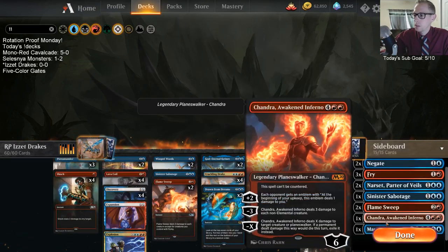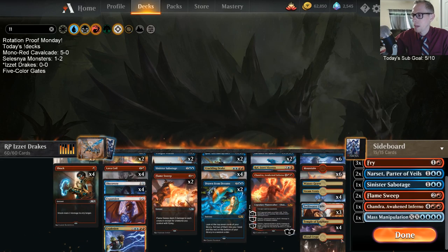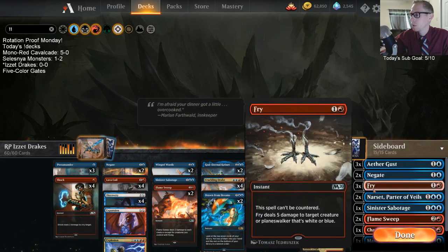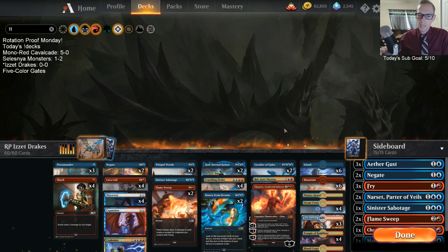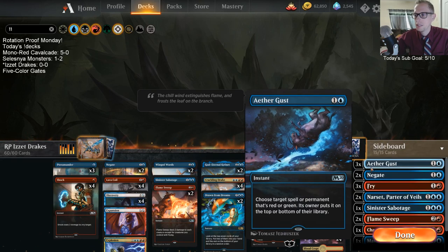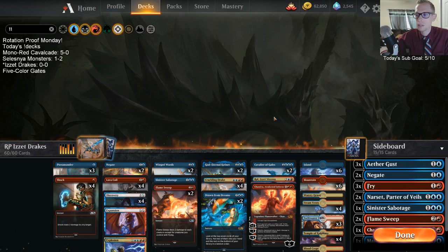Sideboard-wise, got another Awakened Inferno for control, for Nexus, all that kind of stuff. Got a Mass Manipulation for control matchups to maybe steal some Planeswalkers. Don't have great Planeswalker removal in the Izzet colors in general, but one of our best ones is Fry, because a lot of the Planeswalker decks are Teferi decks, where Fry can help us out there. Aether Gust is our card against the aggro decks or the green creatures that are too big for our Lava Coils. Kind of does some double duty there, so I'm liking Aether Gust in the sideboard.